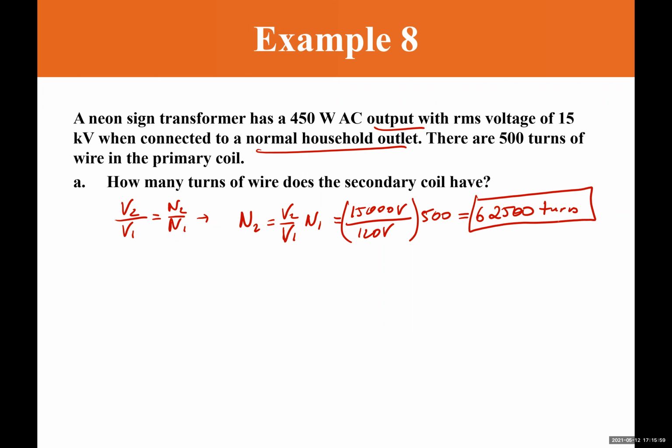You can see that N2 is greater than N1. As we talked about, when N2 is greater than N1, you have a step up transformer. So a step up transformer increases the output voltage. It went from 120 to 15,000 volts. So it's kind of the opposite of what you get in your household.